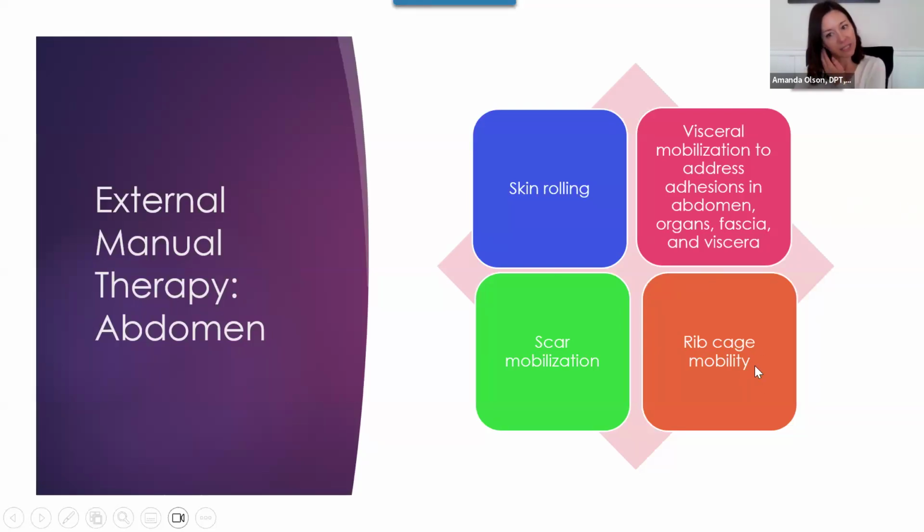And then rib cage mobility, taking the skin rolling and fascial mobility principles in and around the rib cage is really important, so that they're getting good excursion, and reminding ourselves the diaphragm living within that rib cage works like a piston with the pelvic floor. So we can be indirectly helping regain pelvic floor muscle function when we are working with the rib cage itself.